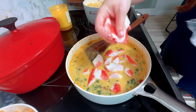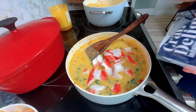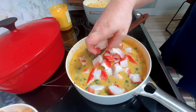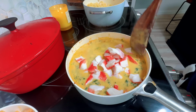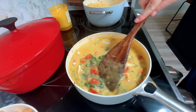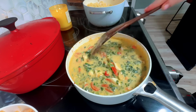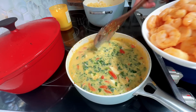And this is fully cooked, so this is basically just to warm up the crab and that's it. Throw the shrimp back in.